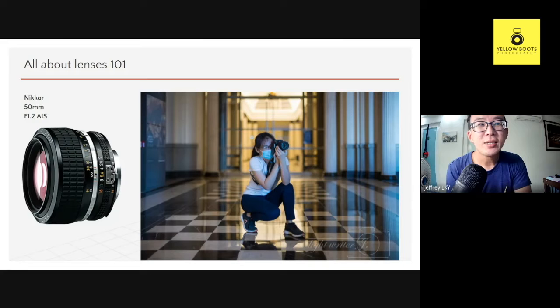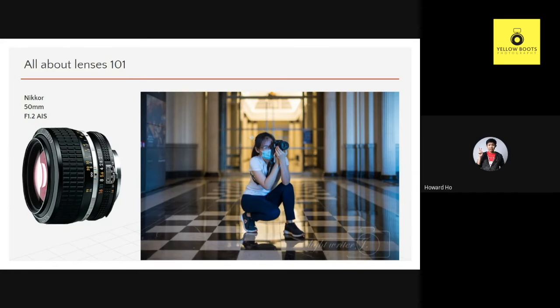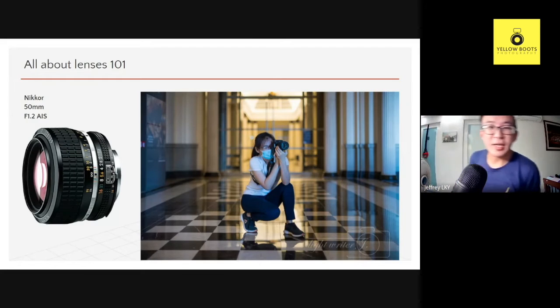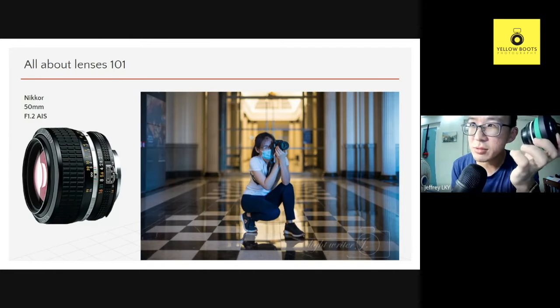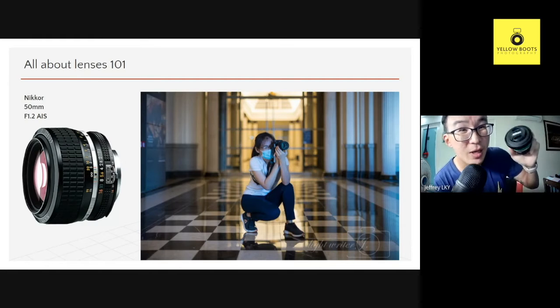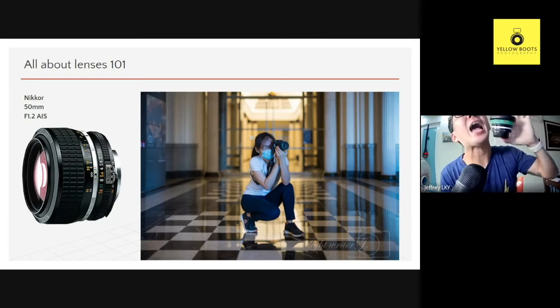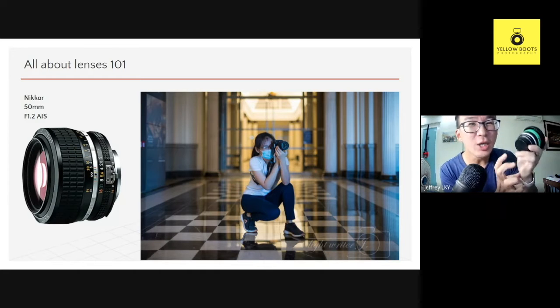Okay, this one is my personal favorite. This lens is a Nikon 50 AIS. This lens has been around for 30 years, compared to now it's almost coming to 40. This lens is still selling today. Nikon is still selling it today. This is the 50mm f1.2, smaller than my mouth. Okay, bigger, but it's very small.